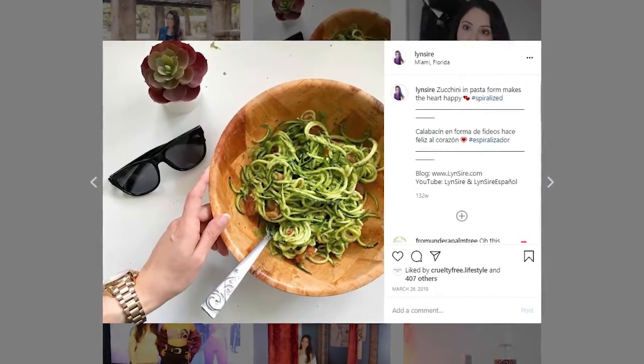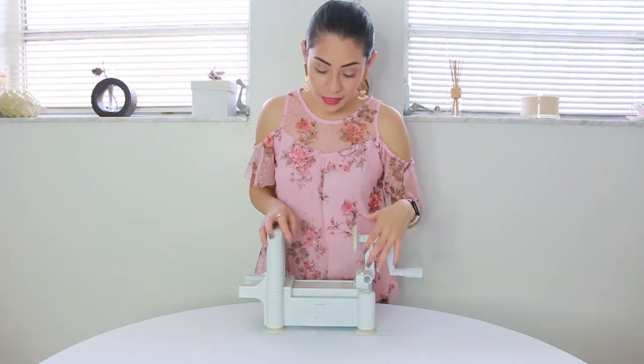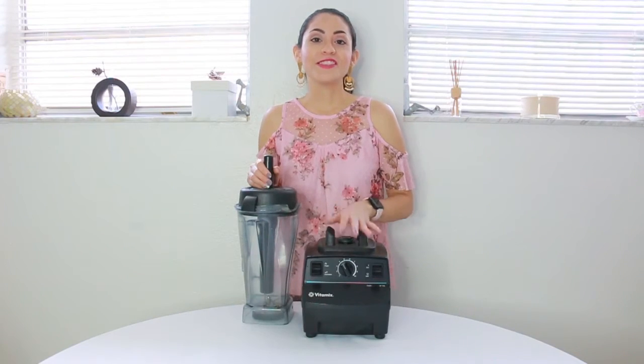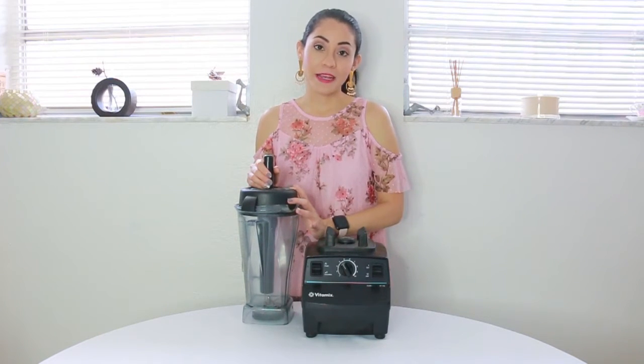And this is something where you can cut tomato, you can add onion, you can add a dressing, and it's so good, so delicious, and so healthy for you. And you can see it's a little stained, but I do use it, so I like it, and I recommend it too. So as I mentioned to you guys, my favorite one for last, and this is my Vitamix blender.